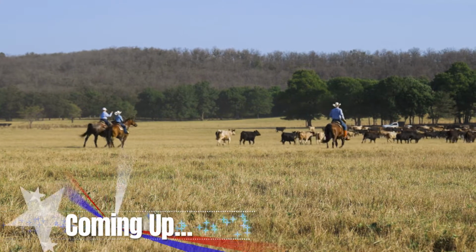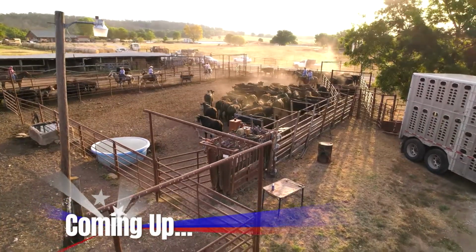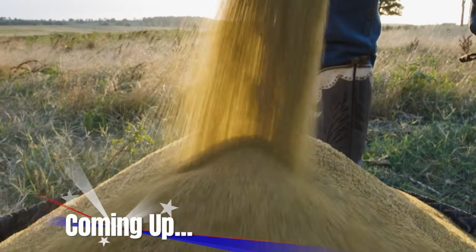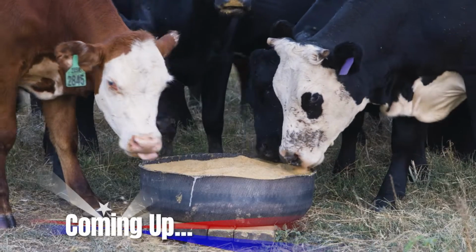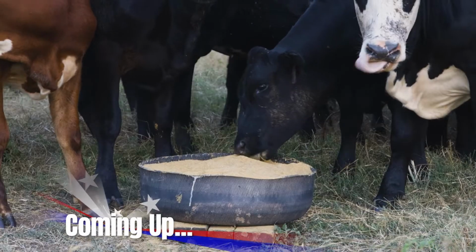Coming up. My ranching operation is the guys that work for me. It's not the land, it's not the cattle, it's them. If we can develop solutions to help care for the animals and care for the people that take care of them, those animals will care for us back. See how a stocker operation in Oklahoma increases weight quickly and efficiently, next on The American Rancher.